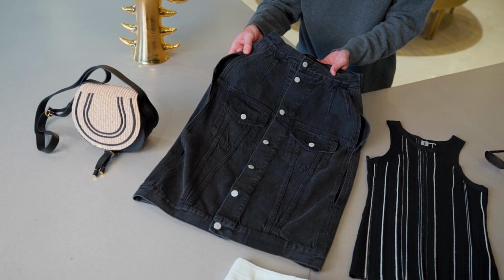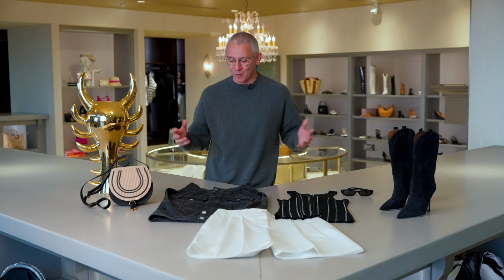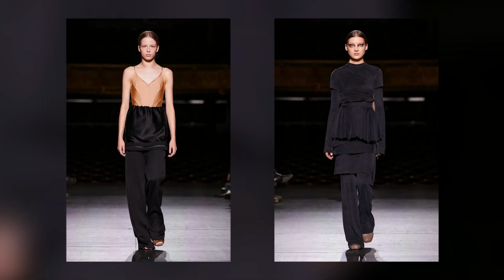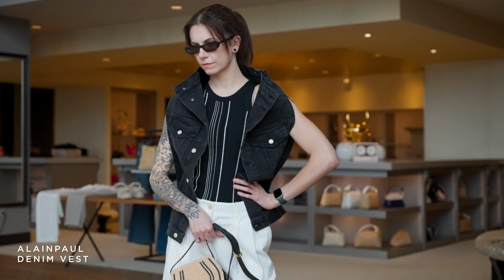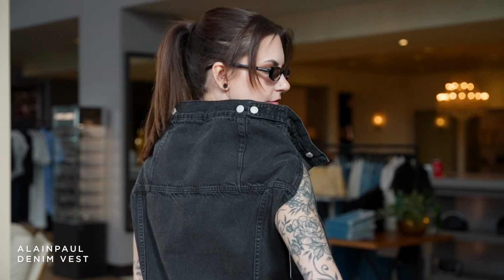So to finish off this outfit, I have this piece right here, and you've probably been staring at it during the video wondering what this is. We have a brand new brand at Rikk called Alain Paul. The designer is a former ballet performer, so has that in the DNA of the brand. So this piece in particular is so unique. Think of a denim skirt that's almost been moved up to wear on the torso. It's cut like a jacket.